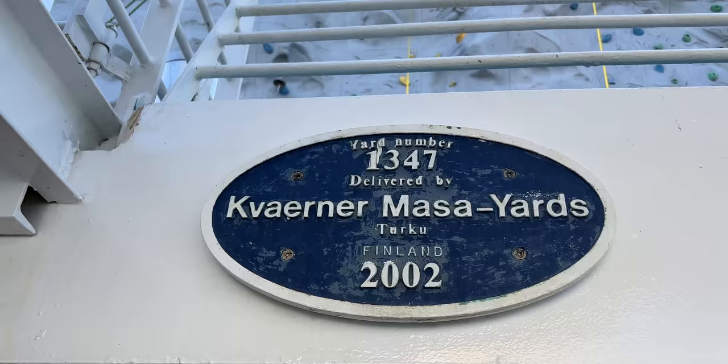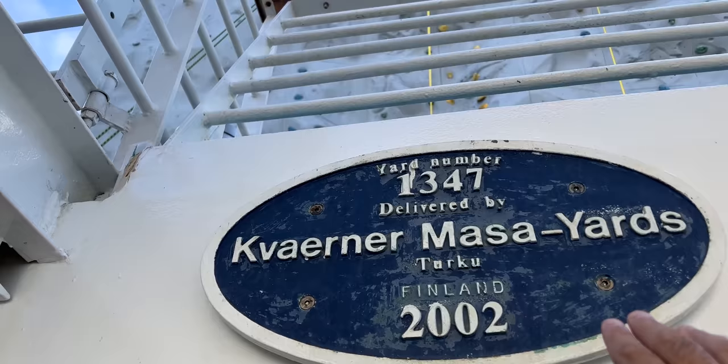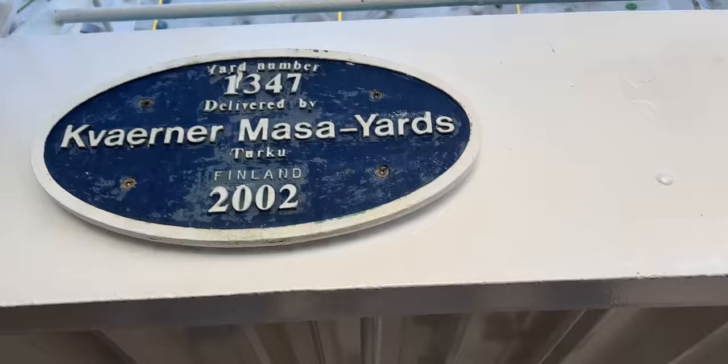Oh my god, there's the plaque that shows where the ship was made. So this ship looks like it was constructed in Finland in 2002. And this plaque has seen some better days. It's aging gracefully. That's the same year that I graduated high school. I'm as old as this ship. I mean, you're older. She ages with grace, like I said before. Am I right, ladies?